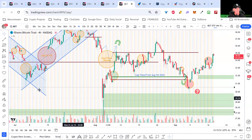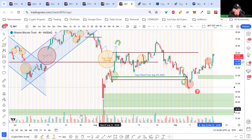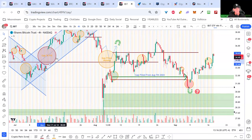I'll go into this in more detail tomorrow in the M3. But that would suggest, because this is now filled, and so I'll turn this one, bear with me, a little bit lighter orange there. So this is a magnet right here suggesting price should come back down. And the corresponding number on Bitcoin is around that, could be 50K range.